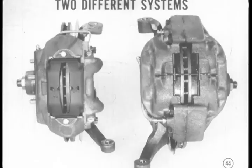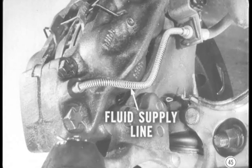The basic construction and operation of the two disc brake systems are very similar. There are, however, some differences that will affect servicing of the units. You'll notice that only one fluid line feeds the whole caliper assembly, even though there are two large pistons in each half of the caliper.